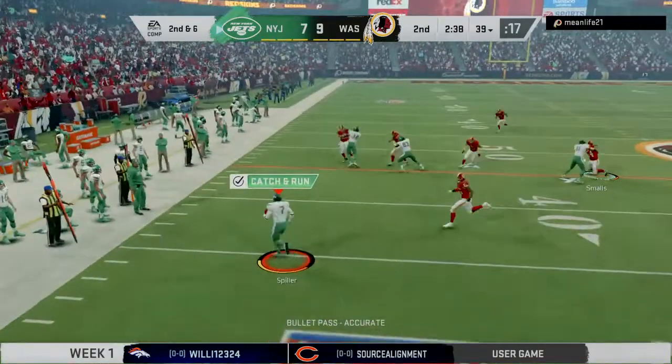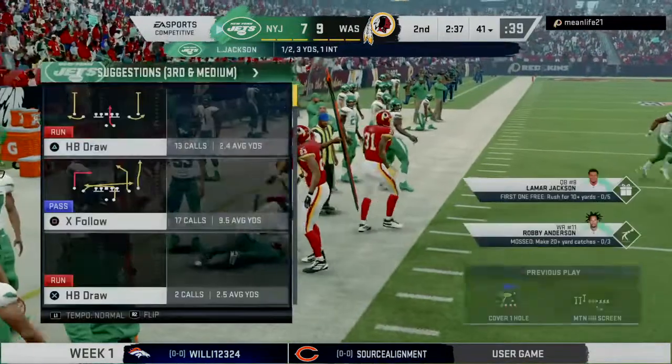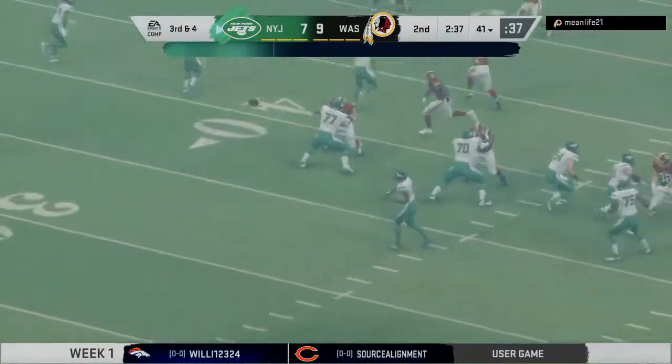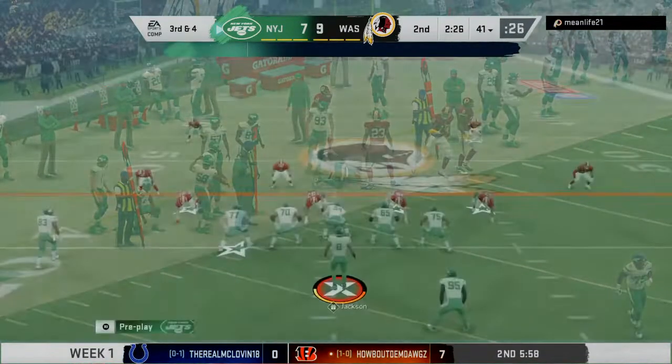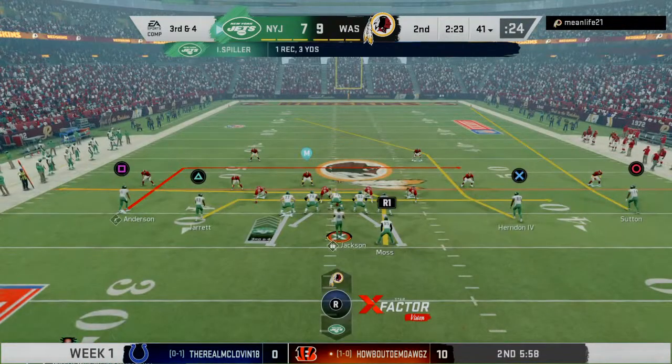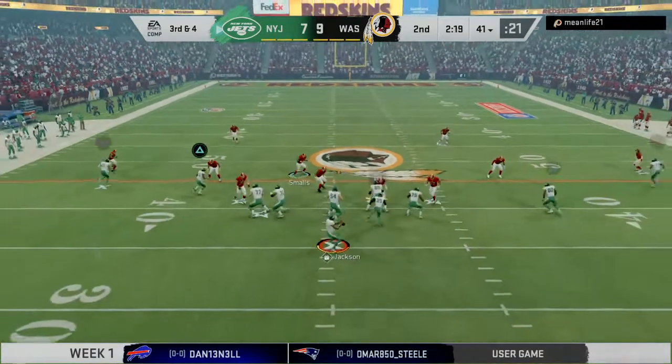From the 39, Jackson, and complete. Spiller out of the backfield. Give him 3 on the screen. He couldn't break free, and it's 3rd down. I know most of the time when the ball's in the air, you're thinking wide receiver, tight end, but running backs, they can be a big part of any passing offense nowadays.